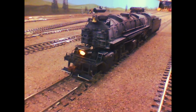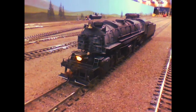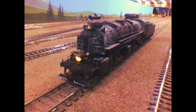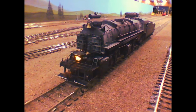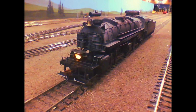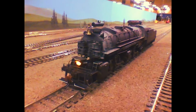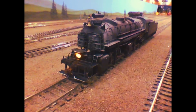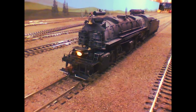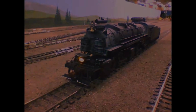Still new to this weathering thing, and certain aspects of it scare me, because when you get done with a locomotive, when you're using powders at least, they tend to gunk up the wheels and the electrical contacts, so I have to clean all that out, and it takes about a good 30-40 minutes to clean out all the little finer areas where it likes to get gunked up. But other than that, I love weathering. It's really fun.